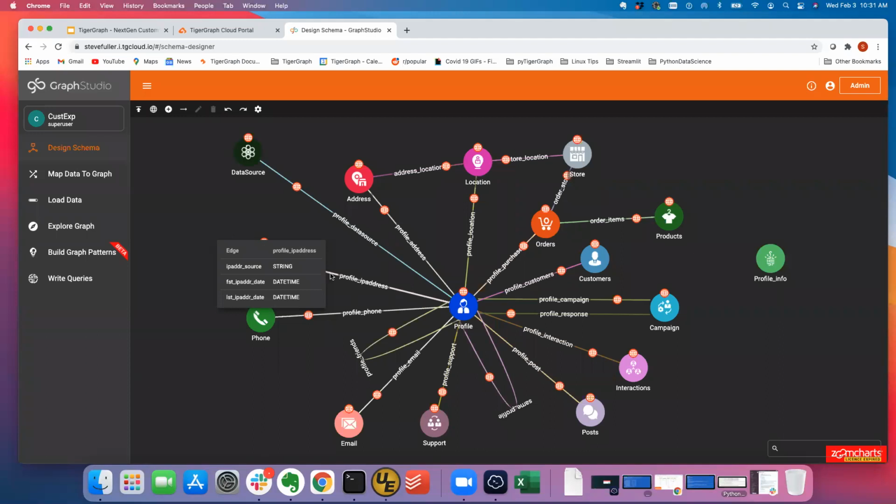These are just things that become important when you're trying to do an MDM or an entity resolution solution. Different sources are more trustworthy than others. And sometimes you want to include that in your logic when you're doing entity resolution.